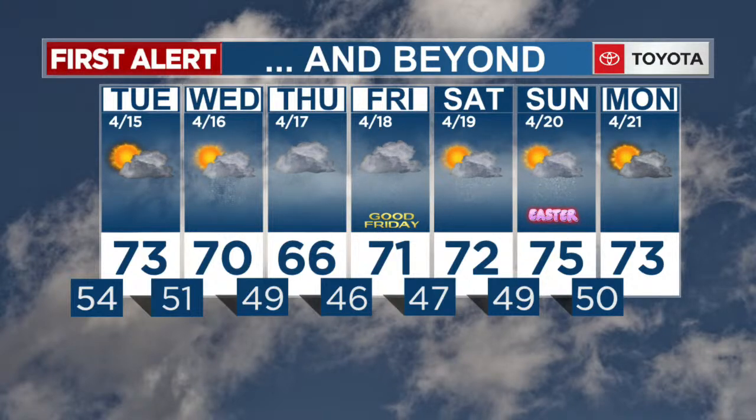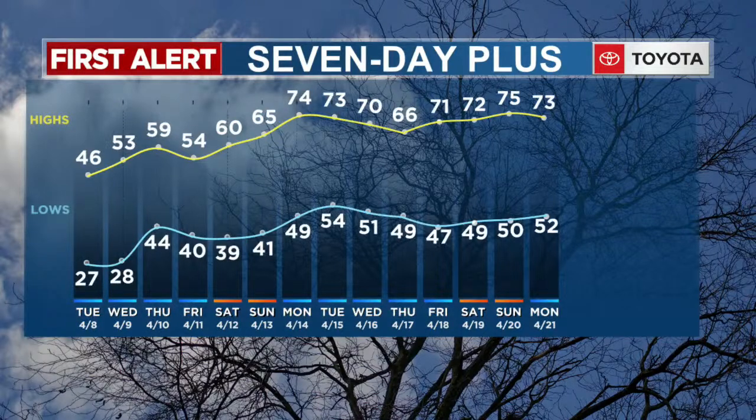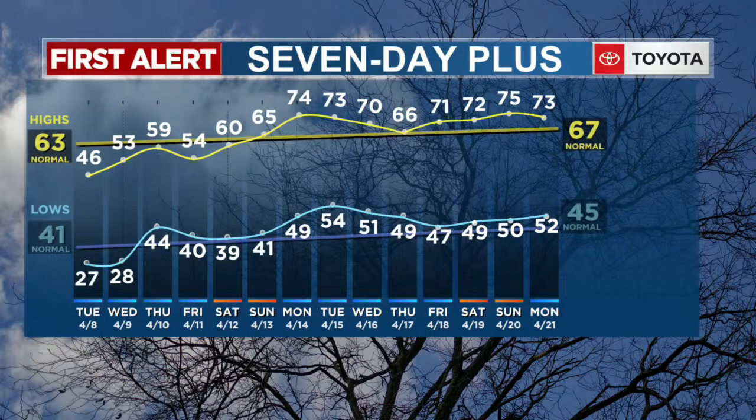And here is what that looks like when we take a look at everything on one graph. There are the highs, there are the lows. Put the normals on, and you can see that we're trying to work our way back to above normal around the tri-state.